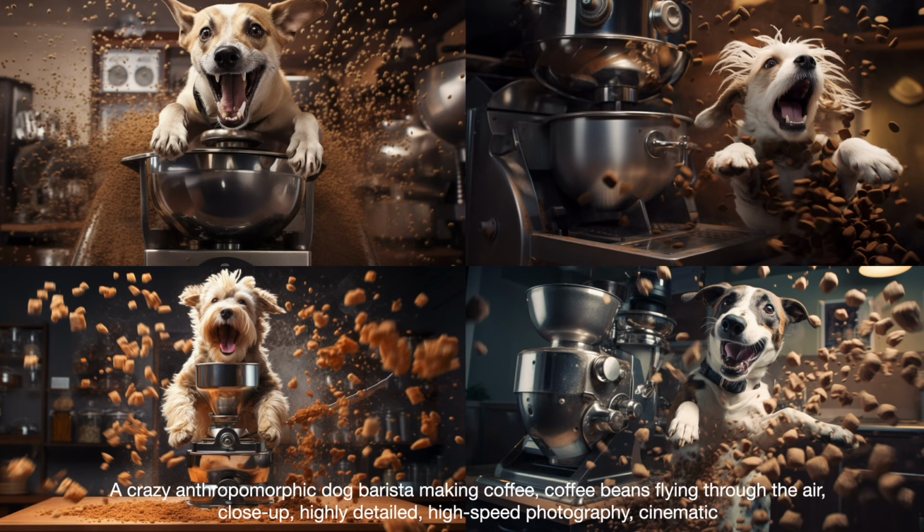Now on occasions you don't get the coffee machine with it. And if you want to force the coffee machine in there, then just add it into the prompt. So dog barista making coffee, coffee beans flying through the air, comma, coffee machine, comma, close-up, highly detailed. You get the idea. And they make for quite interesting images. Sometimes with anthropomorphic, you'll get the dog wearing clothes. So it will have an apron on or a hat on or both. And if you do that and you don't want the clothing, then just drop the anthropomorphic off.